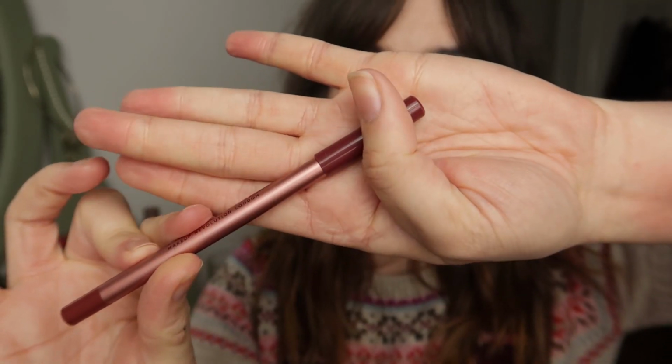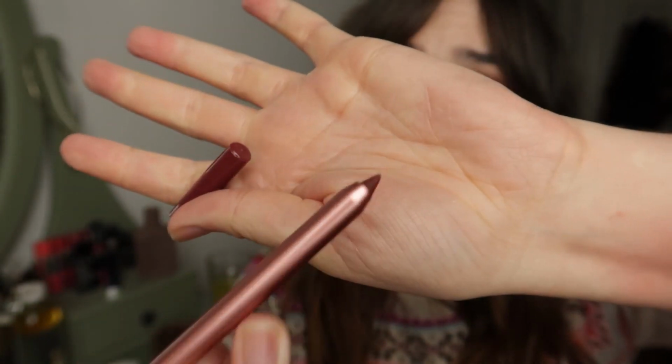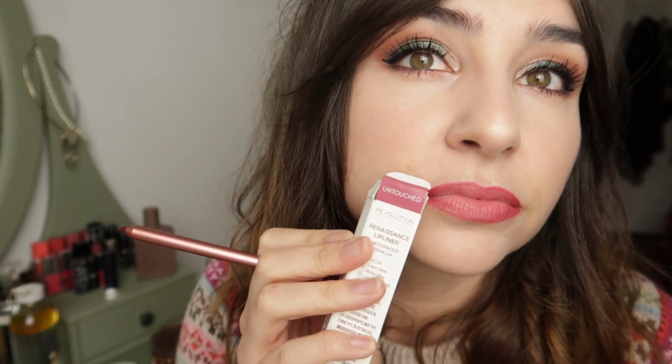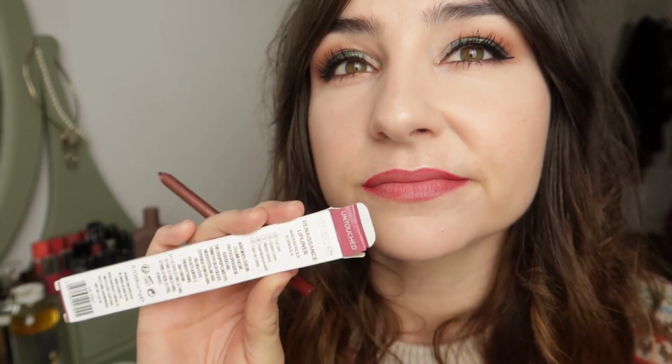So the actual colour on the lid, again, is a little bit darker than I thought. And the actual colour of the pencil is even darker still. It's much more berry, which won't go unused, but I wish I'd known that. I don't know, let's try it anyway. This is certainly not going to go with the nude one, is it? This is much darker than I thought it would be. It's practically pink. I suppose the box was a bit more pink. I thought it would be more mauve. It's really quite pink, isn't it?